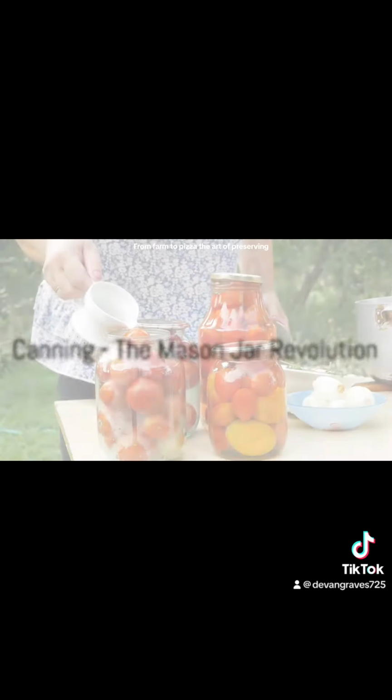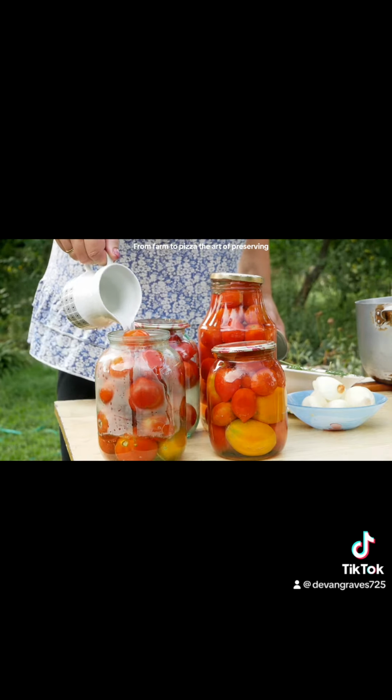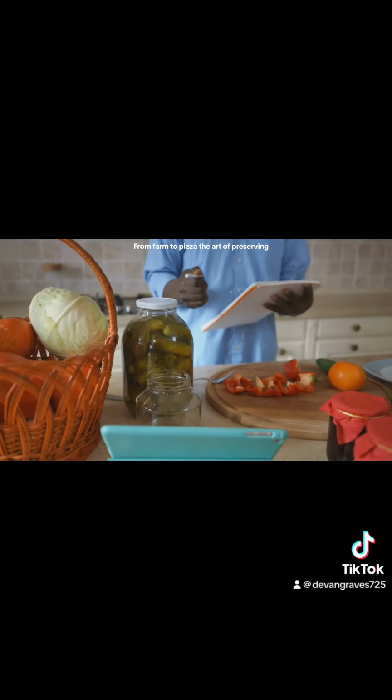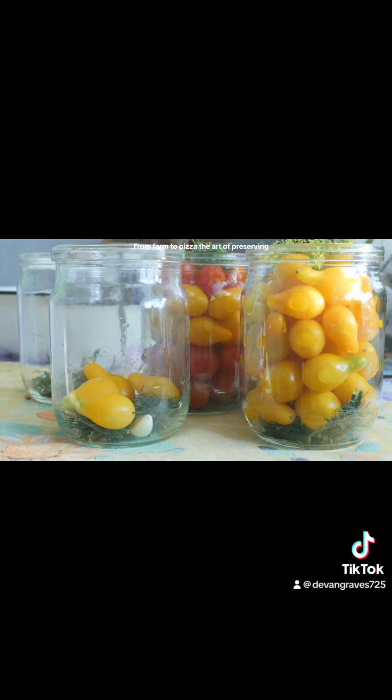As we step into the 19th century, we encounter a revolutionary invention that changed the game of food preservation: the mason jar. Invented by John Landis Mason, these jars allowed for the canning of food at home, making preservation more accessible and convenient. This method involves heating food to kill bacteria and sealing it in jars, thereby creating a vacuum.